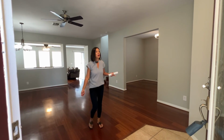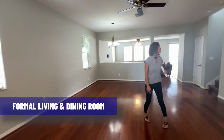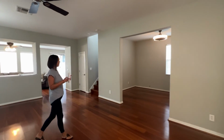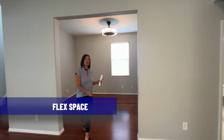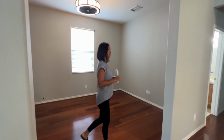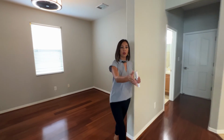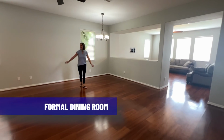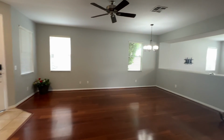As you come into the home, you are going to be welcomed into your formal living and dining room space. Now with this home, all bedrooms are going to be upstairs, so we're not going to have any bedrooms down. I would call this a flex space. If you wanted to add doors and make this a home office, you could. If you simply wanted to have it as a game room or a formal dining room, you could as well. But really and truly, your formal dining would go right here in this space. And you could put some couches, maybe a piano, something else off to the side.